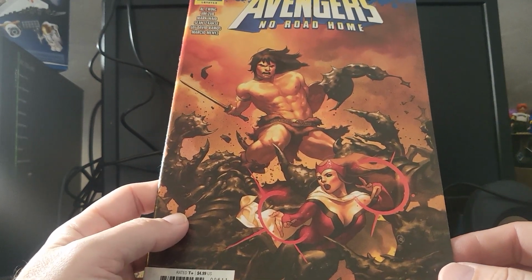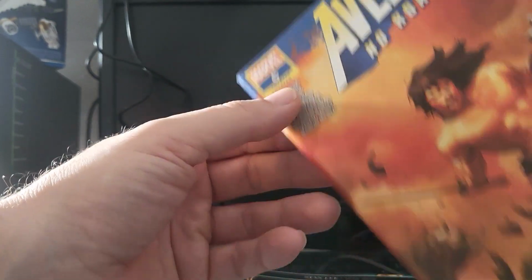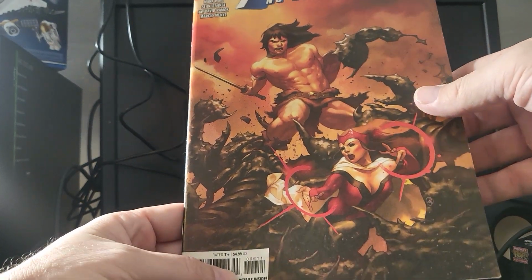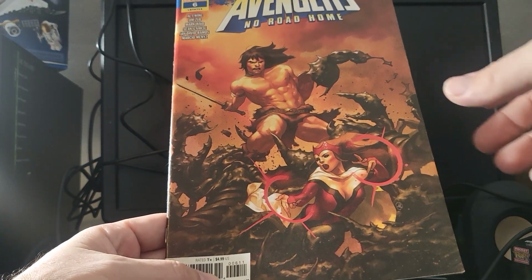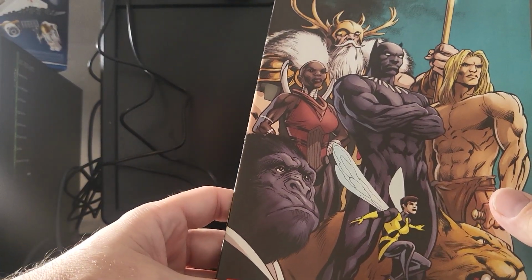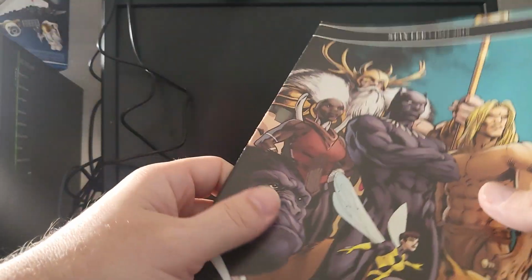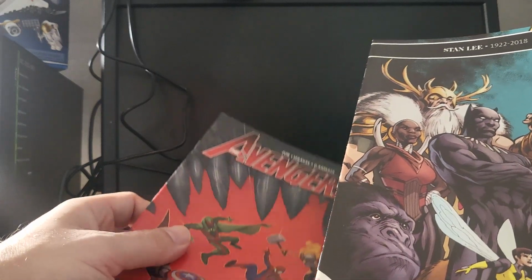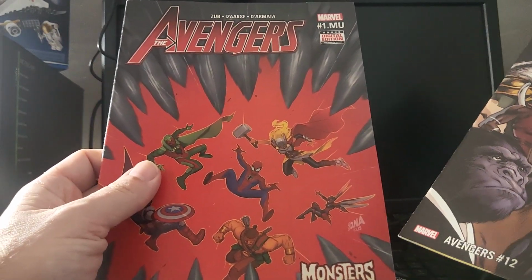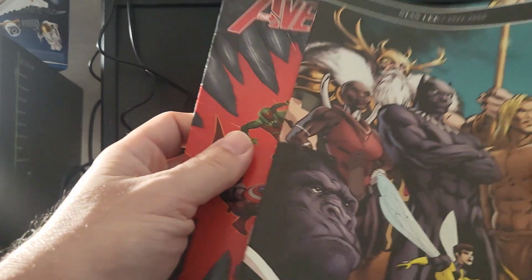So this is Avengers number 6. Now, what they do here is they have a legacy number, so it's technically issue number 713. So that helped me figure out to an extent what I needed to patch up some of my holes in my collection. But they didn't always do that, so then it becomes like, here's Avengers 12, and this is a Stan Lee, like it's dedicated to his life, but it just became confusing as to, is this part of that? Is this its own thing? Like here's another one. This is Avengers 1 MU. I think that's Monsters Unleashed here. So then, you kind of had to be a detective or just figure it was worth grabbing.